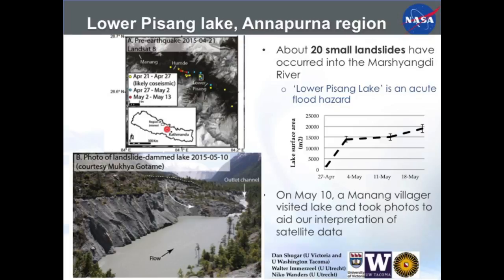So I can't give you an exact answer of how long it takes generally, but what we saw here is that between April 27th and May 4th, the river grew pretty tremendously, and then it started to die off a bit.